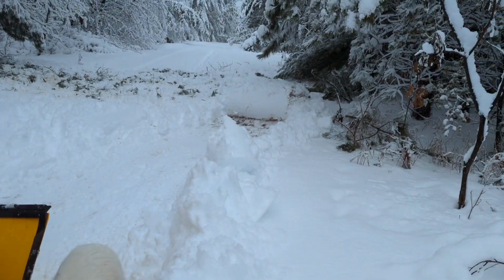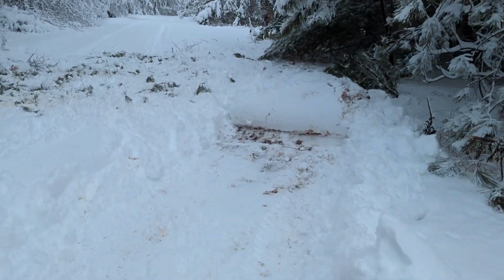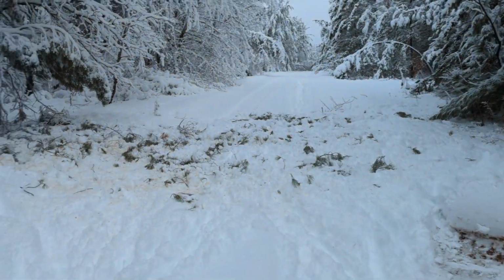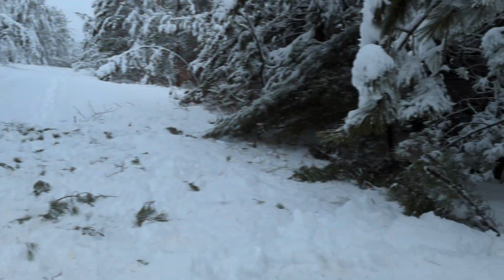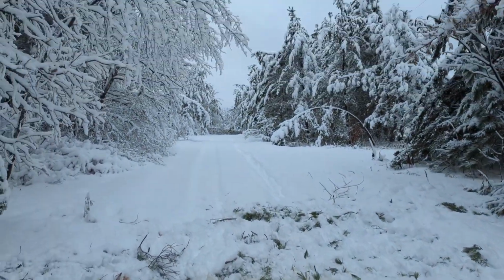My camera kept falling, so I don't know how much of cutting that up we're gonna get on video, but we got that kind of cleaned up. Beck's gonna come through and plow and see if there's any more big chunks we need to cut. Otherwise, we're headed down to the next one.